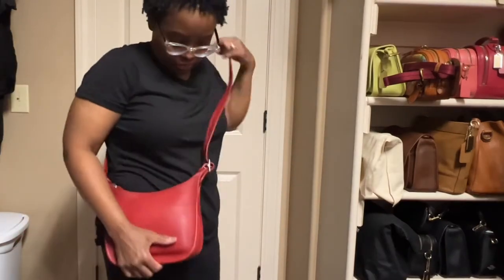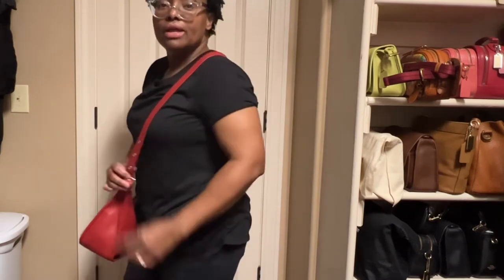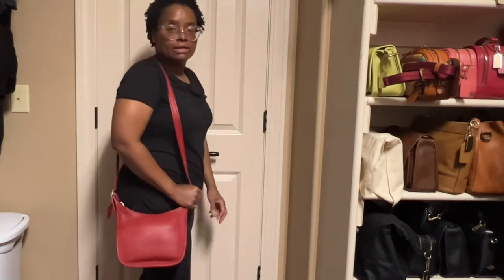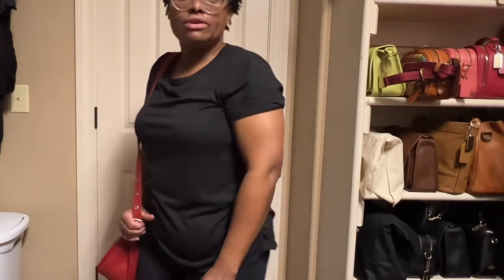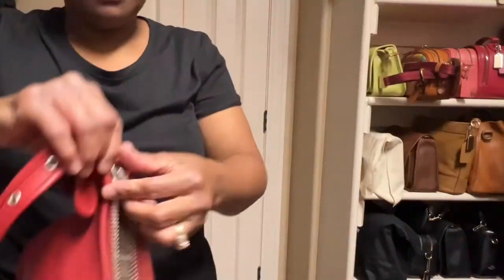For me, when I put the strap on the last setting, of course it does work as a crossbody. And then I can put it on shorter settings for a shoulder bag, or I can leave it on a longer setting such as I have here. It does have a thick, sturdy zipper on it as well.